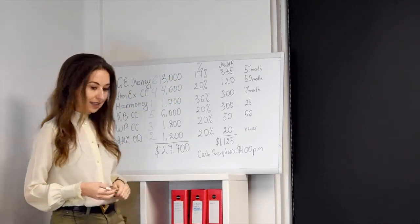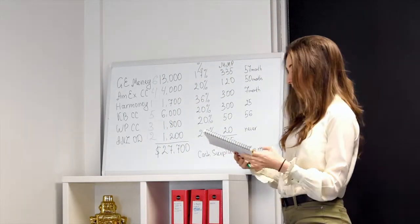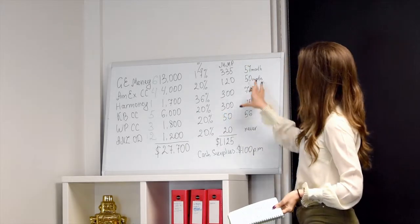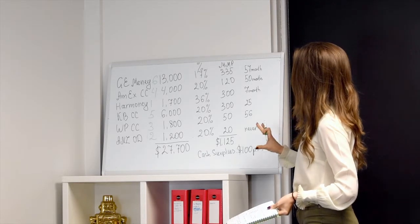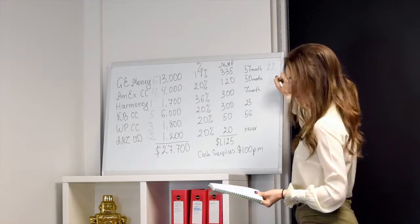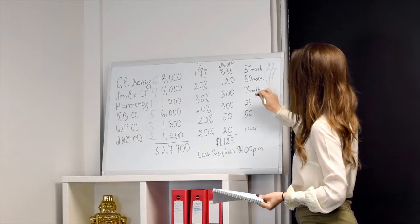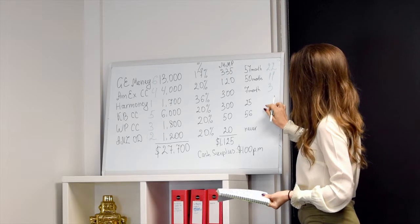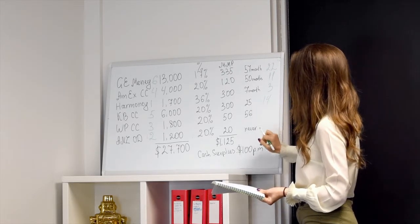And at the end, the results that he got were quite fantastic. Everything that's in black is the old scenario. After he's done those changes, the GE Money was paid off in 22 months. The American Express card was paid off in 11 months instead of 50. Harmony was paid off in 3. Kiwi Bank credit card was paid off in 14 months instead of the original 25.